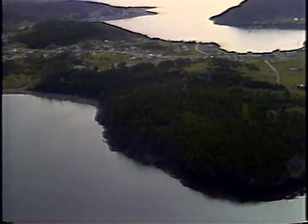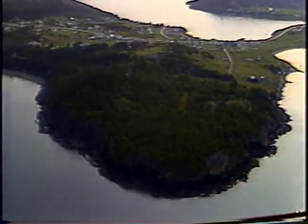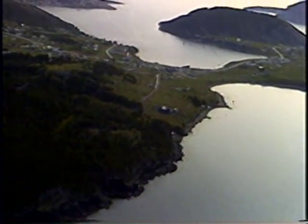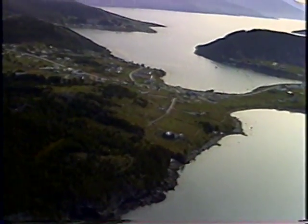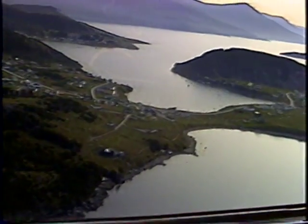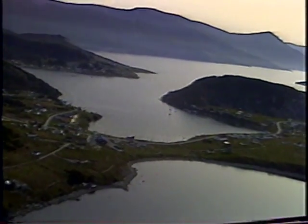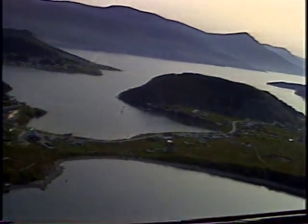And then at Wild Cove Head, rocky headland, very narrow rock platform, backed by a rather low 3 to 4 meter rock cliff. Some boulders in the back shore.